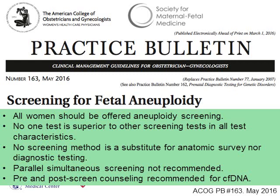There was another very important practice bulletin published in 2016 called Screening for Fetal Aneuploidy, which states that all women should be offered aneuploidy screening regardless of age. No one test is superior to other screening tests in all test characteristics. They all have their benefits and pitfalls. No screening method is a substitute for an anatomic survey, so all women should be offered an anatomic survey, and all women should be offered diagnostic testing.